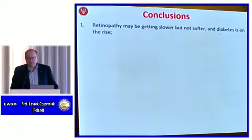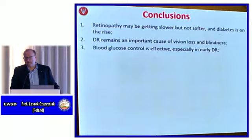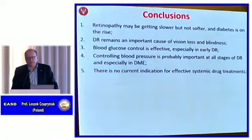So to conclude, the retinopathy, as I told you, might be getting slower, but the number of patients will not be decreasing. We see more and more people with diabetes, and they live longer, so they will develop retinopathy for sure. It is still the main cause of vision loss worldwide, as I said, not perhaps in Europe, but worldwide. We should remember about glucose control, which is very obvious, but not only. I showed you UKPDS results on retinopathy with glucose lowering, but UKPDS also showed that blood pressure lowering is beneficial for retinopathy prevention. But we do it on an everyday basis anyway.